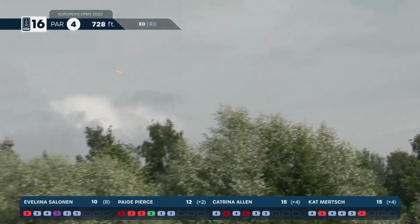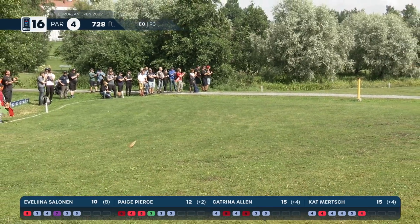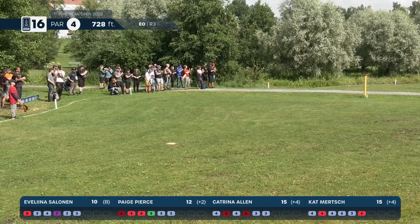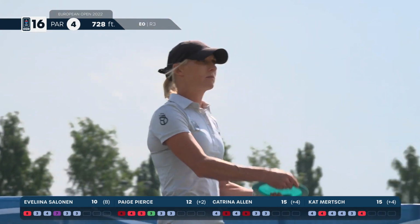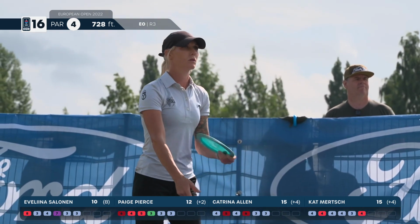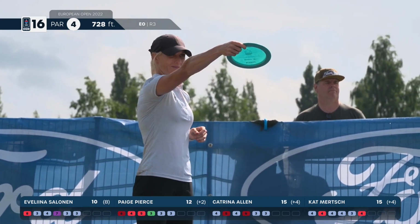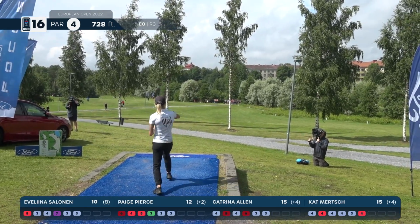I love the conservative wide play here for Paige Pierce. Yeah, I do as well. We know she's known for her distance. Really nice to see her have that control as well. This is playing as the 10th most difficult, averaging 0.58 over the par 4 that it's listed as.